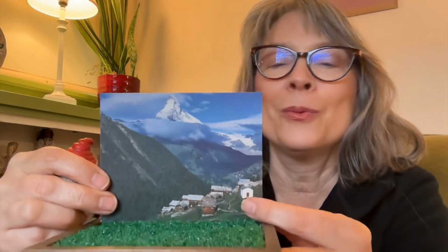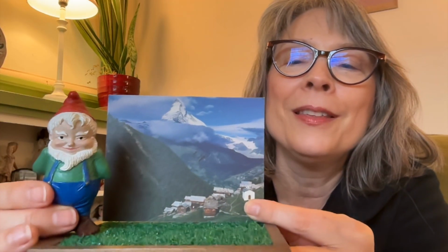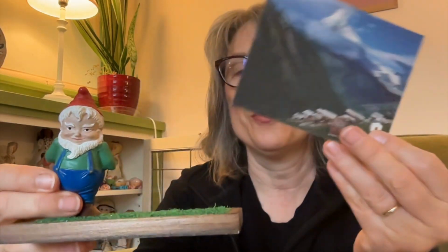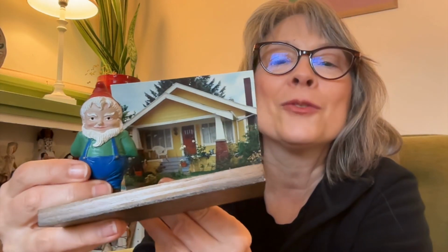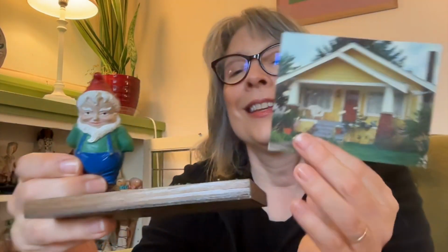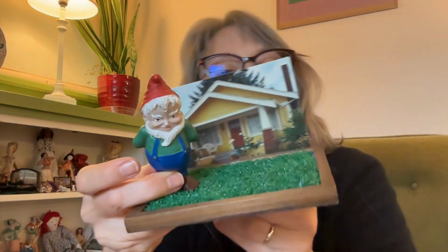Or he could be up in the Alps, because we all know that gnomes come from the northern countries. So that's my first gnome today. I think that's one of my favorites because it looks similar to my own house. This is if you don't have a yard, you can get your own garden gnome and come with your own lawn and your own house and have it displayed inside your house.